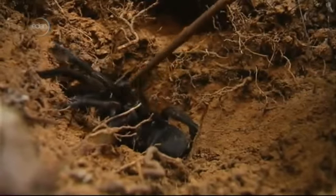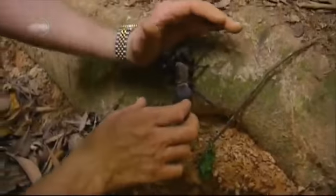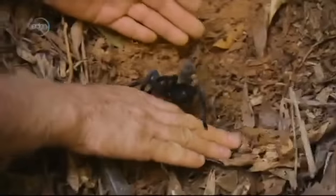The spider's in an exceptionally good mood and unlikely to give him a painful bite. She doesn't seem that aggressive. At any time, this spider could bite me. If she had been really aggressive and been striking at me when I dug her out, no, I wouldn't have picked her up.